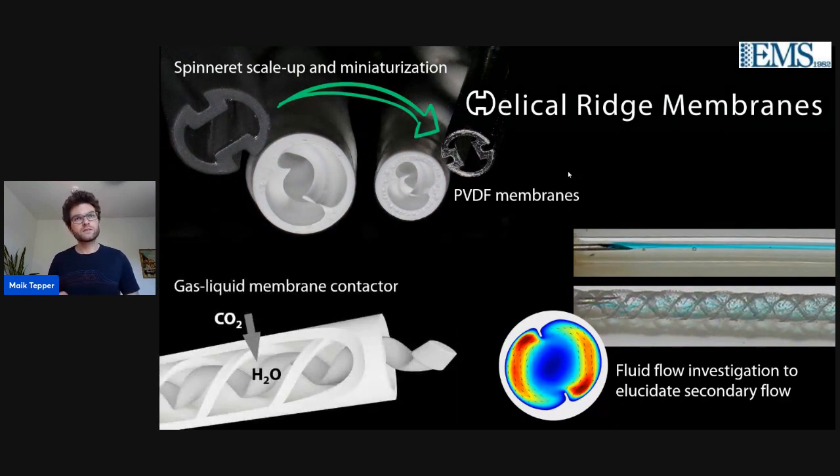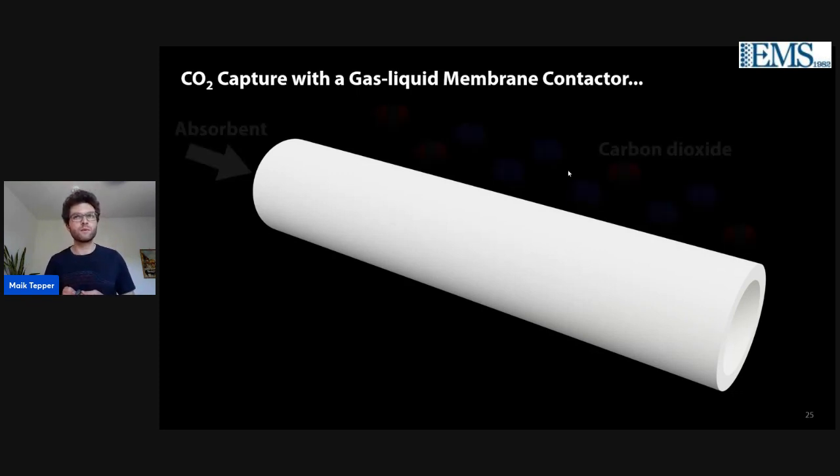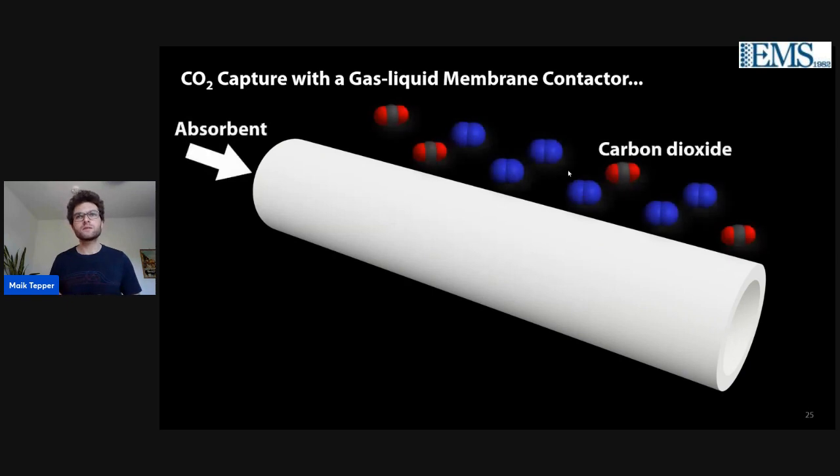And lastly, we didn't just want to show versatility in materials. We also wanted to show that this membrane can help other applications, as for instance a gas liquid membrane contactor. And here, especially, we wanted to realize carbon capture in a gas liquid membrane contactor. So this is conceptually how this looks. Again, we would have our hollow fiber membrane, and carbon capture means, for instance, the removal of carbon dioxide from nitrogen, meaning from air.